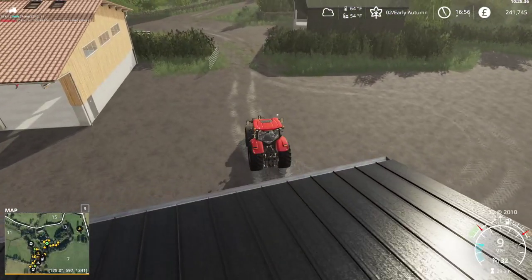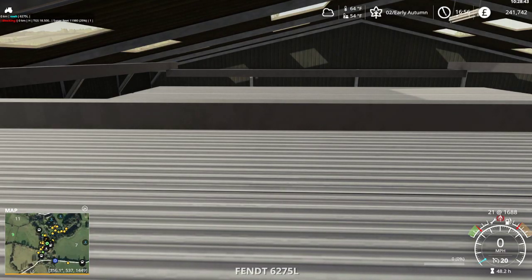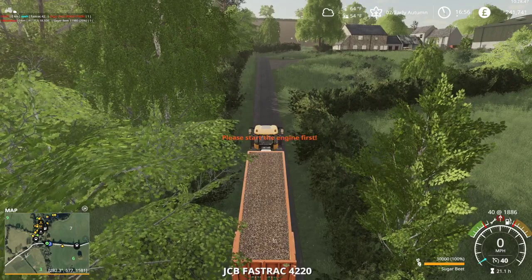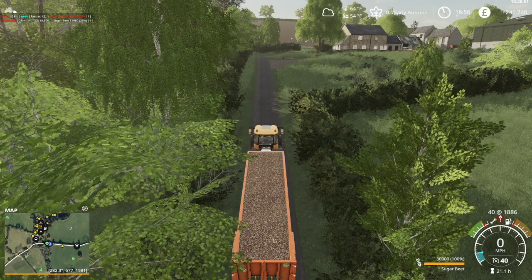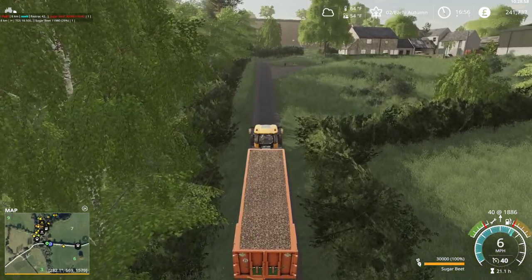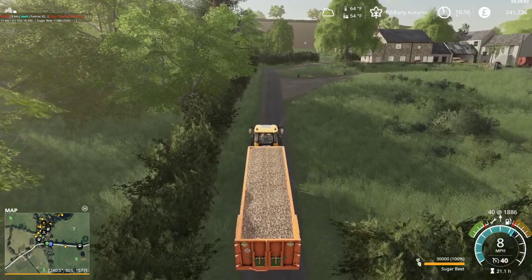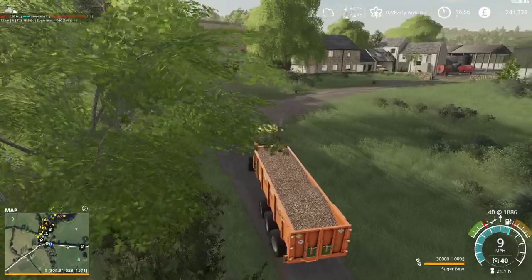Pull that out of the way for now. We'll leave that there, and we'll bring the 2 carts in, if I can. There we go. Oh, the engine stopped. So I'm guessing I can take this round the back. But I want the semi-truck in the yard, or to unload into the silo.